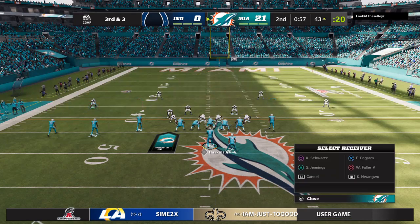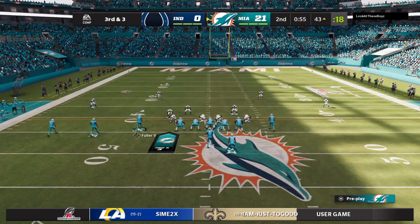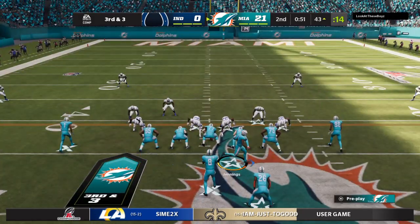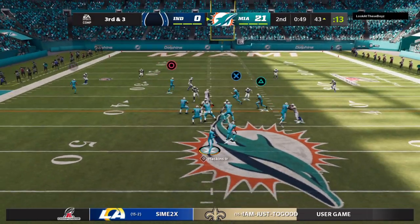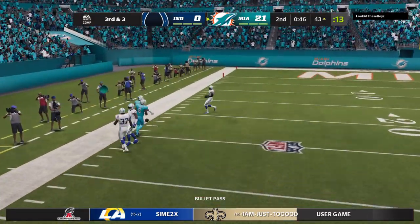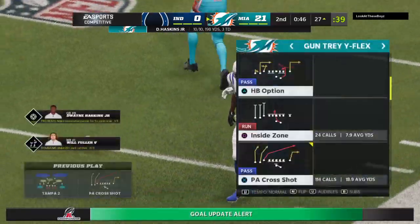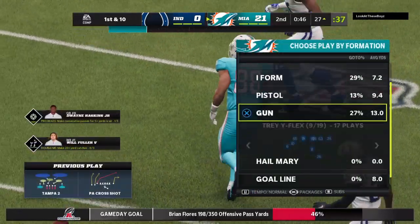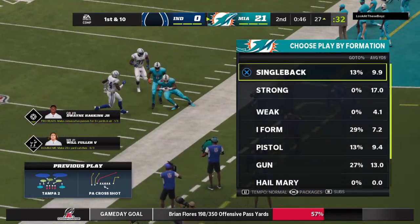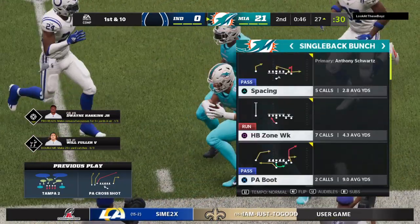Check Mike 33. Off the play fake. Here's Haskins. Toward the sideline. Did he keep the feet in? Yes, he got them both down, says the side judge. And that's good enough for a first down. A sizable 16-yard chunk there. The drive continues.